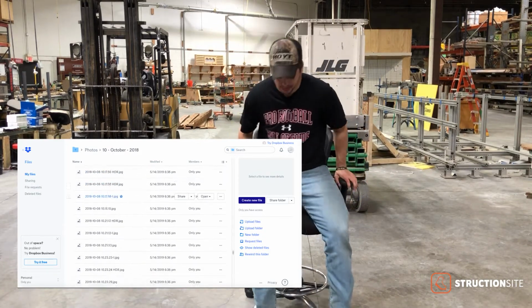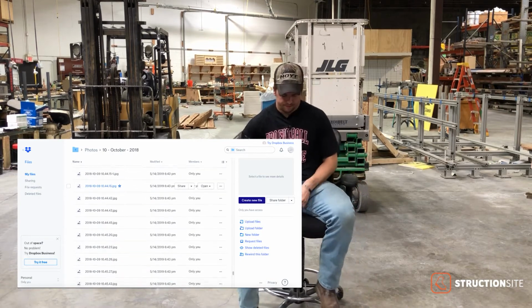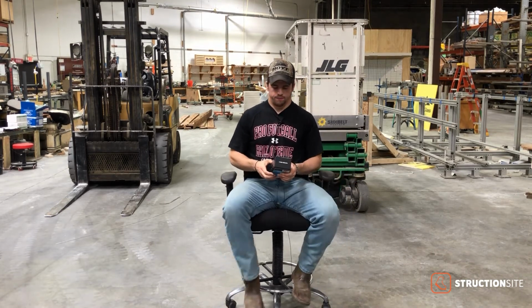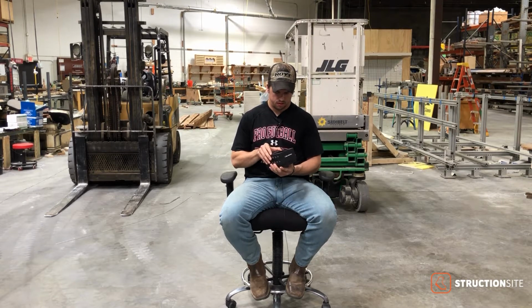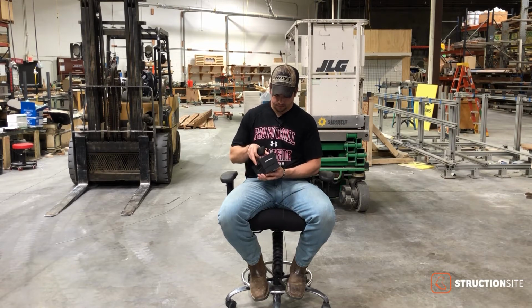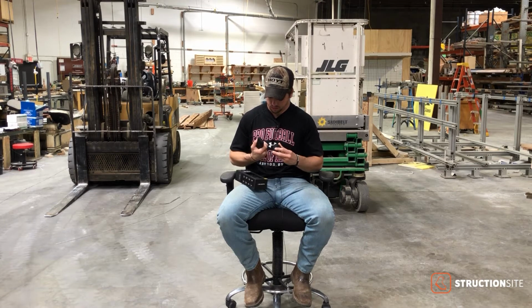So with that being said, let's go get StructionSite set up for our job site walk, and we'll show you guys how to use this camera. Now this camera in particular is not a hard hat mounted camera. You can put it on a mono pole or selfie stick, I guess, since it's got a screw hole in the bottom side of it, but we're simply just going to walk with it when we do our job site walk. So we'll really find out how good the stabilization is when we walk, since we'll just be holding it.